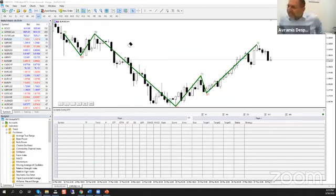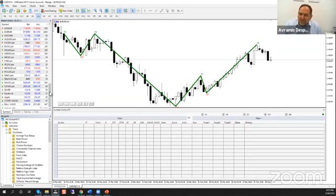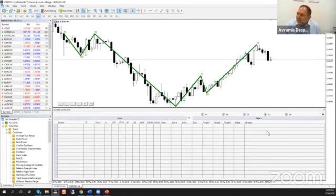So it's going to scan all the instruments that I have here, which is 79 instruments currently. It's going to scan the monthly, weekly, daily, 4 hour and 1 hour. And it's going to bring for me all the possible trades that exist in these time frames. Yes? Okay.